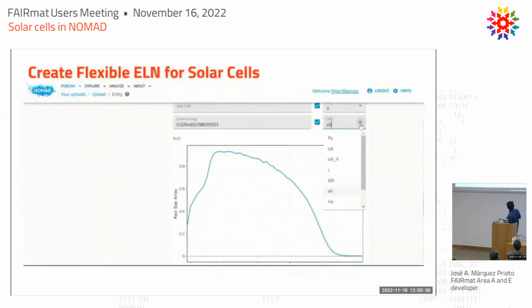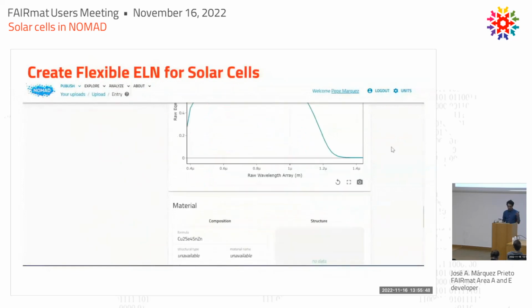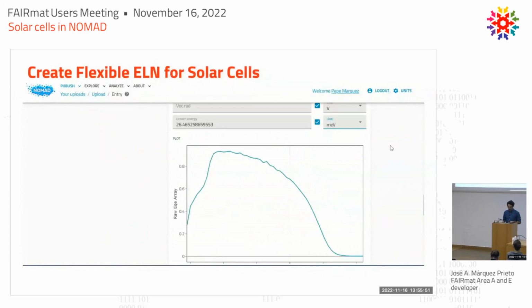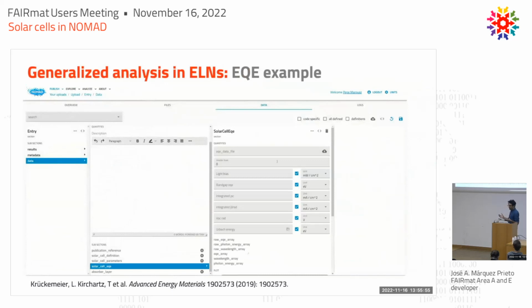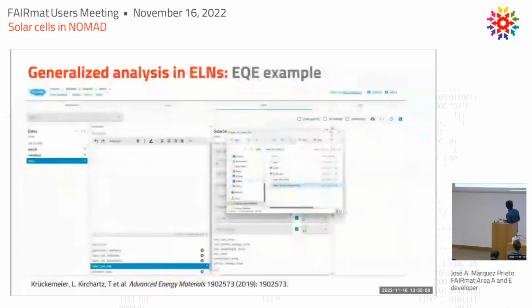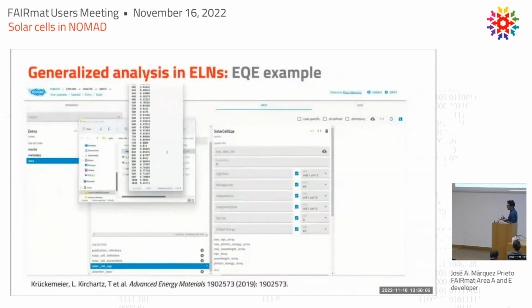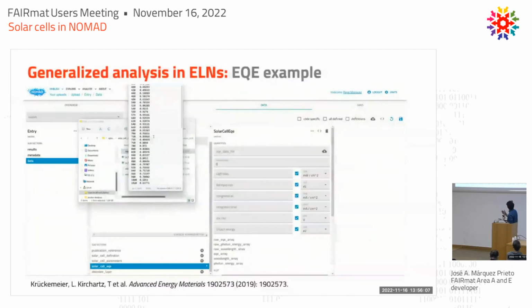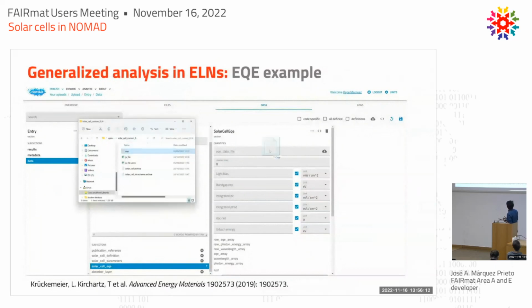For example, this is an external quantum efficiency spectrum that you typically find in many publications. It has a unit system to control that everything gets uniform. And this is what we want to bring to the labs now. Within these ELNs, you can also use them to augment the data. So this external quantum efficiency spectrum is two arrays, intensity versus wavelength. It represents how efficient the solar cell is in generating photocurrent for a given wavelength.